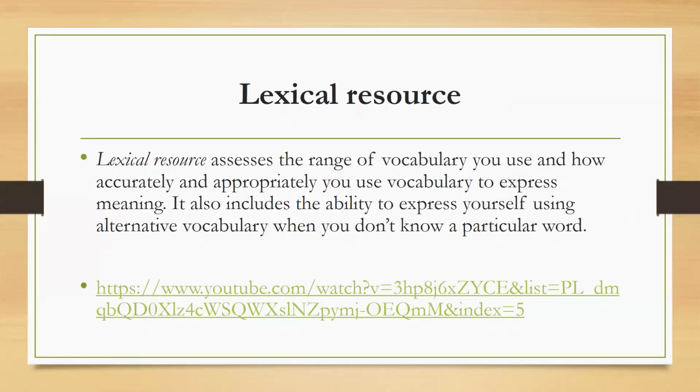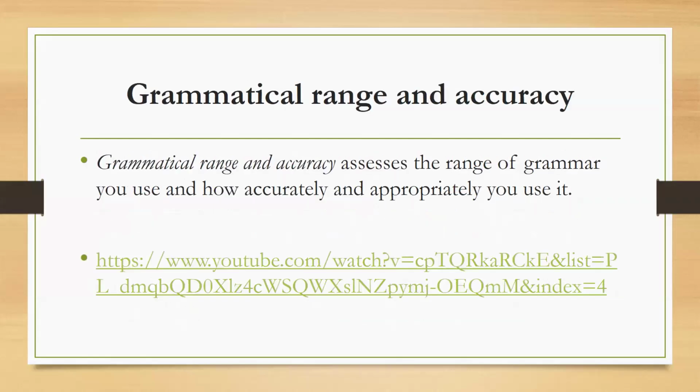Lexical resource. Lexical resource assesses the range of vocabulary you use and how accurately and appropriately you use vocabulary to express meaning. The first one is how well you speak, fluency. Second one, vocabulary. It also includes the ability to express yourself using alternative vocabulary when you don't know a particular word.